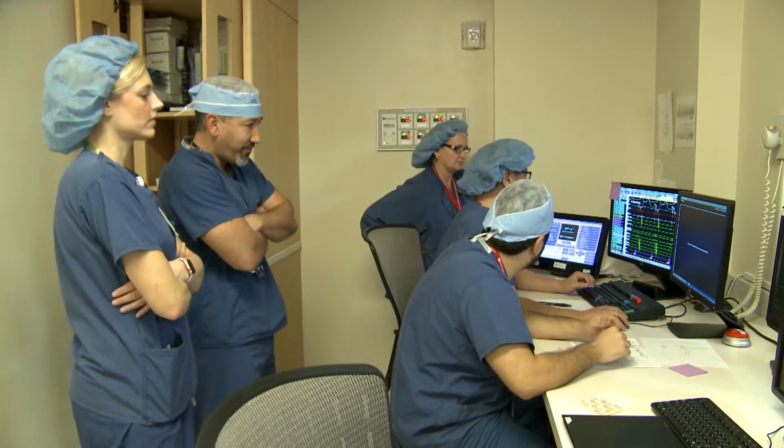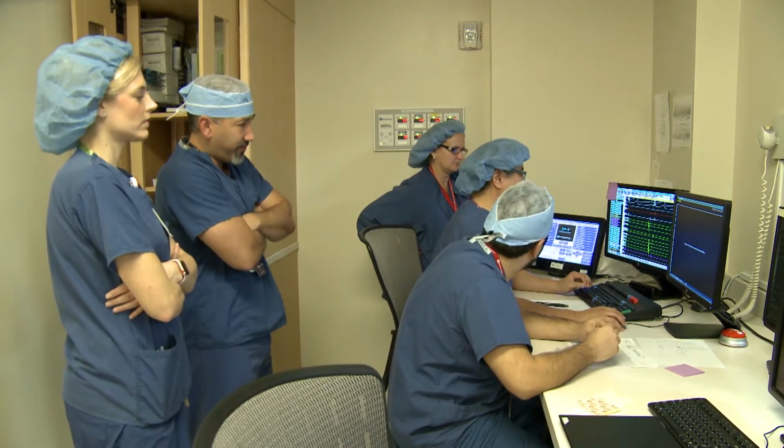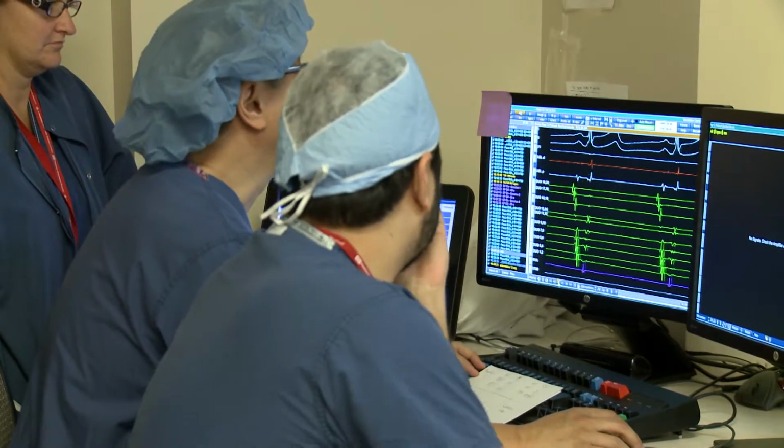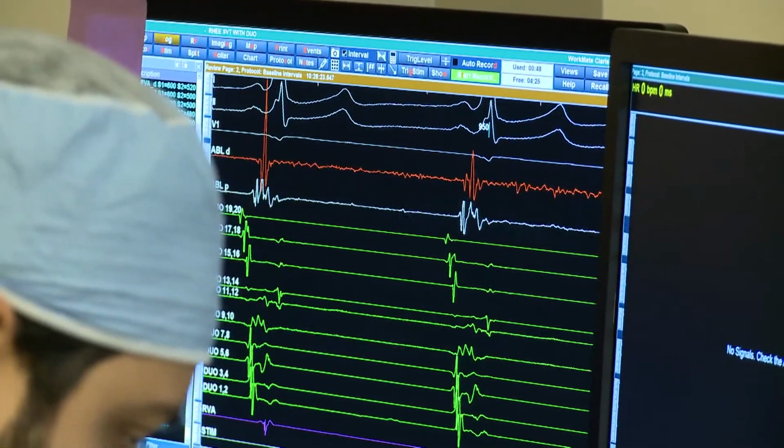One of the unique aspects of our Heart Center here, and important aspects I would say, is our team-centered approach. And that's very important, for us to have discussions about complex cardiac issues, to have every team member there and involved in the decision just contributes to better outcomes for the patients.